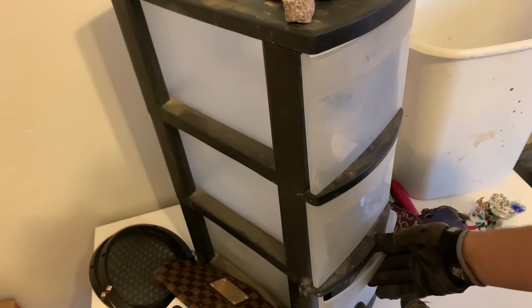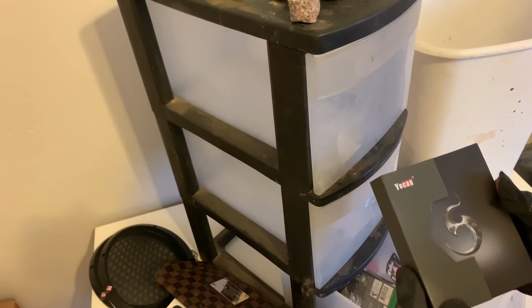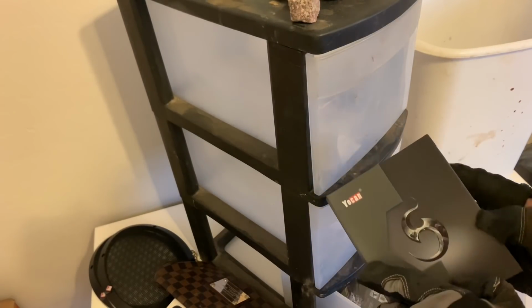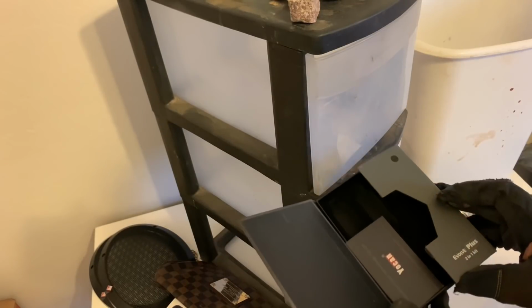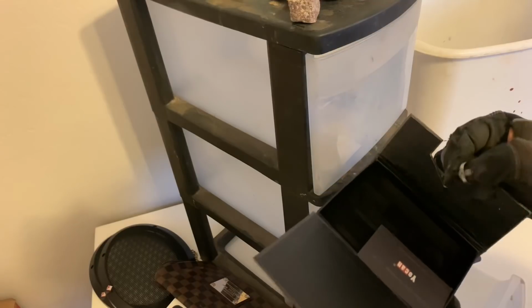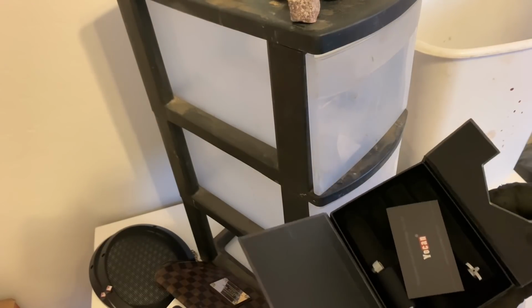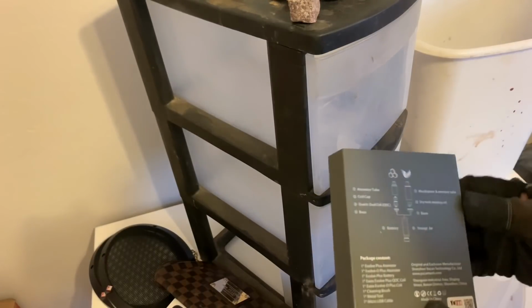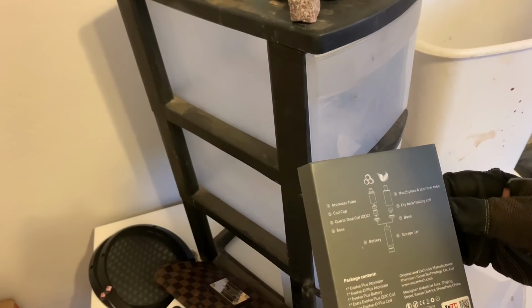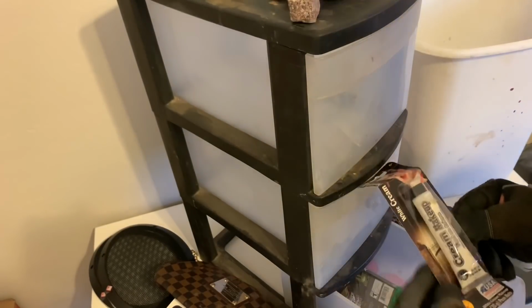All right, here we go. Bottom one, here we go. Come on, we need some cash. What is this? Evolve Plus 2-in-1 kit, missing some stuff. Maybe some kind of vape thing. Looks like some accessories to a vape pen. Yep. So, I don't think that's worth anything.